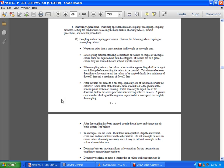After the train has fully stopped, check the knuckles, using a cut lever and standing clear of the knuckle and off the ground. Stand clear if the knuckle could fall to the ground. If the knuckle pin is broken or missing, it is not necessary to adjust the drawbar. Follow the above procedures for moving between the railway cars. The ground crew shall signal the engineer to proceed at slow speed to complete the coupling.